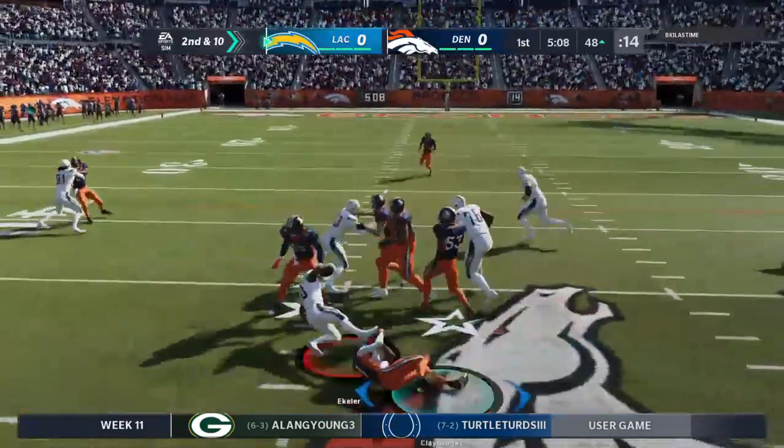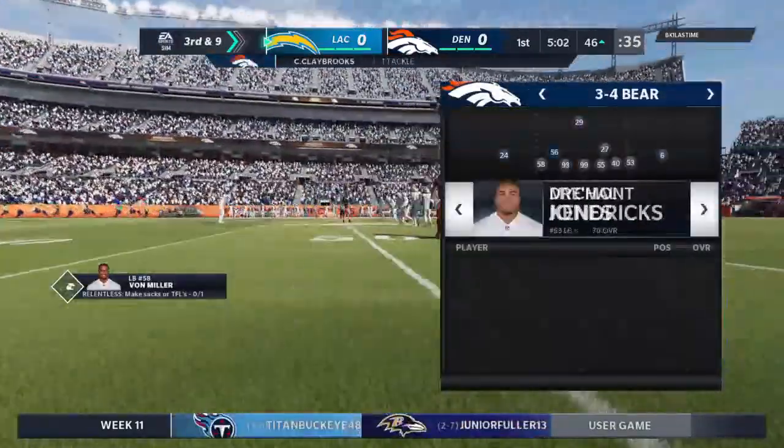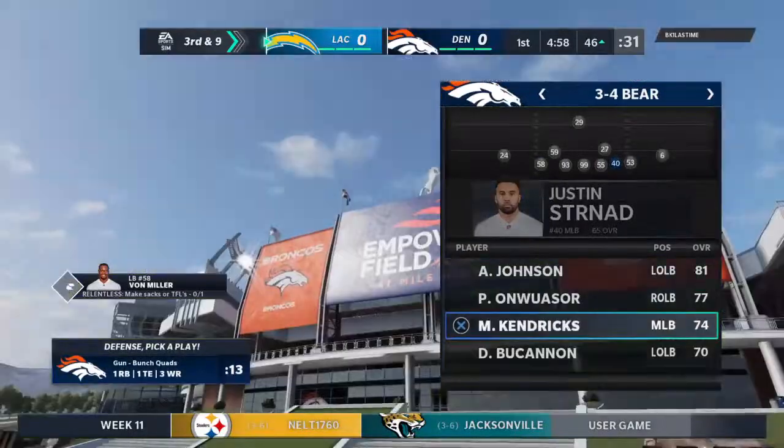Herbert will give this one to Eckler. And he'll get this down only to about the 46. They do get a yard there, but only a yard. Leaves them with 3rd and 9 looming. Pretty good little 2-play sequence there. You force the incompletion, then a very short pickup.